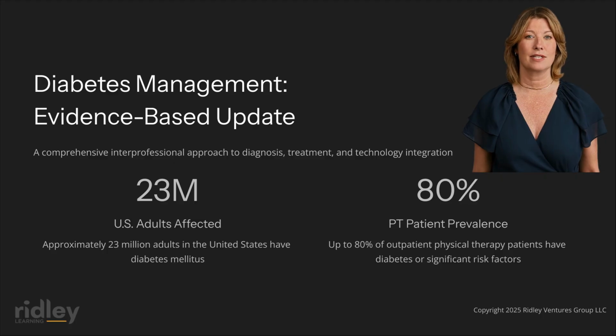Diabetes mellitus represents one of the most significant chronic disease challenges facing healthcare systems worldwide, affecting approximately 23 million adults in the United States alone. This metabolic disorder, characterized by persistent hyperglycemia resulting from defects in insulin secretion, insulin action, or both, carries profound implications not only for the individuals living with the condition but also for the multidisciplinary healthcare teams responsible for their care.